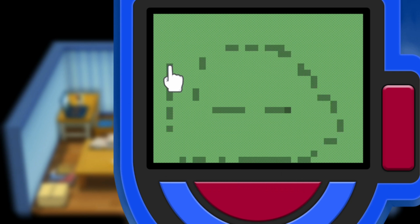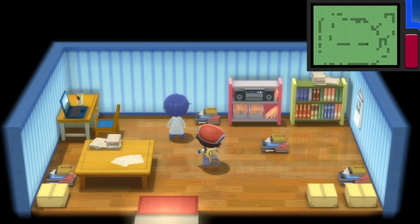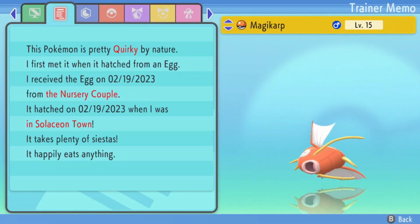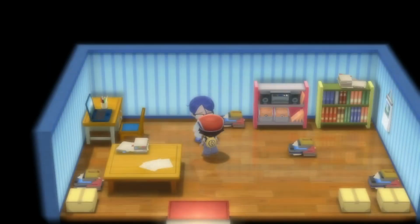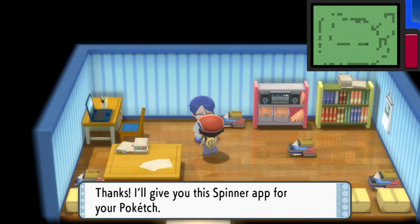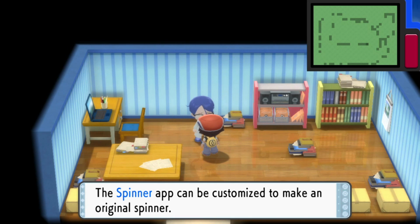Number 14. Coin Toss. You obtain this app after talking to one of the guests at the Hotel Grand Lake. To do that, head south of the Hotel Grand Lake area and use surf, then head north and get on the little beach. Now use rock climb to climb up the various spots until you can enter the house. Talk to the man inside to get this app. Tapping the screen on the app flips a Magikarp coin. If you're on the edge of making a decision and need a bit of guidance, feel free to play heads or tails with this app.